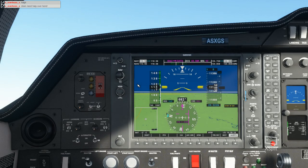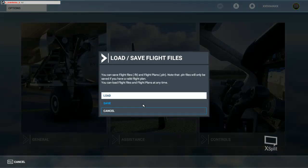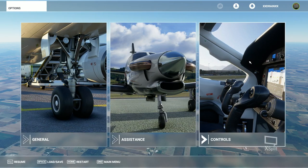Coming up to 40 nautical miles. Need help over here. I'm down. Just walked into the boss fight and I'm down. Alright. 40 nautical miles. We're gonna pack her on up. Save again. We're getting close to the end. This has been quite the journey.